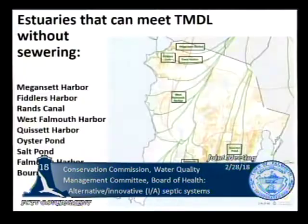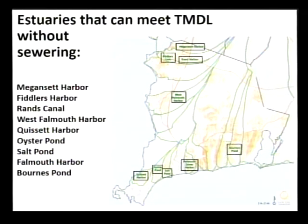But to me, this whole line of discussion is extremely important and very helpful, just to get a sense of the time horizons we're talking about and the kinds of trade-offs involved. And so, Madam Chairman, that's why we have this map. So we can say with pretty good certainty that for these 9 estuaries, we can figure out other ways to meet the TMDL. They're not on a plan to be sewered. And the flip side of that is the ones that we are recommending for sewering, that is a 40-year plan. And so it's going to take us time to work our way through that.